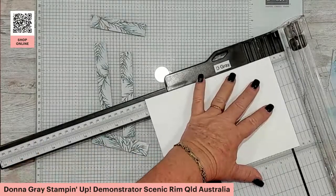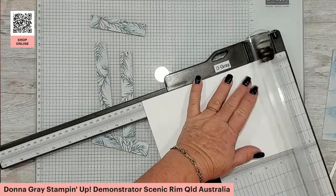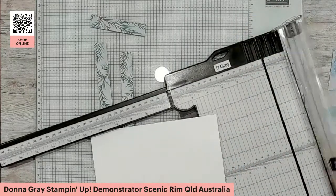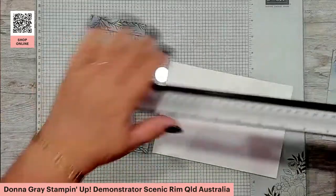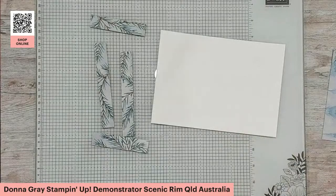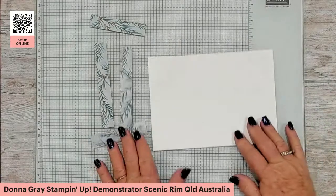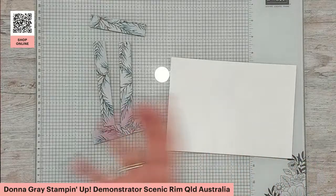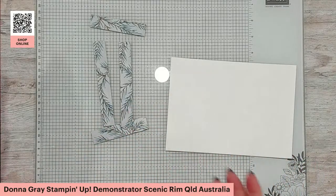Okay, so I'm looking at what colors are in this Designer Series paper. One of the things in our basic foundations of card making is looking at what your color scheme could possibly be. And we're going to teach you how to choose your color scheme, how to really go through that design process from the beginning to the end.